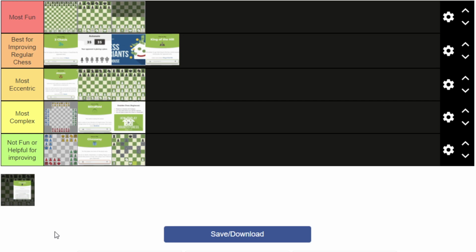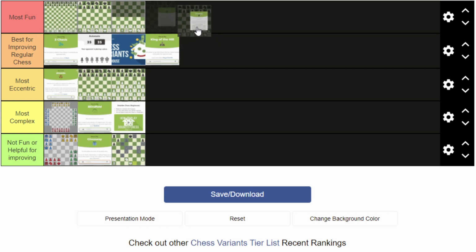And then last one, this one is Chaturanga. So this one is kind of like an old historic chess variant, and the pawns can only move one square. This one is, I don't know where this one goes. I wouldn't say it's that fun. It's kind of slow, but it's not bad. It's okay for improving regular chess.